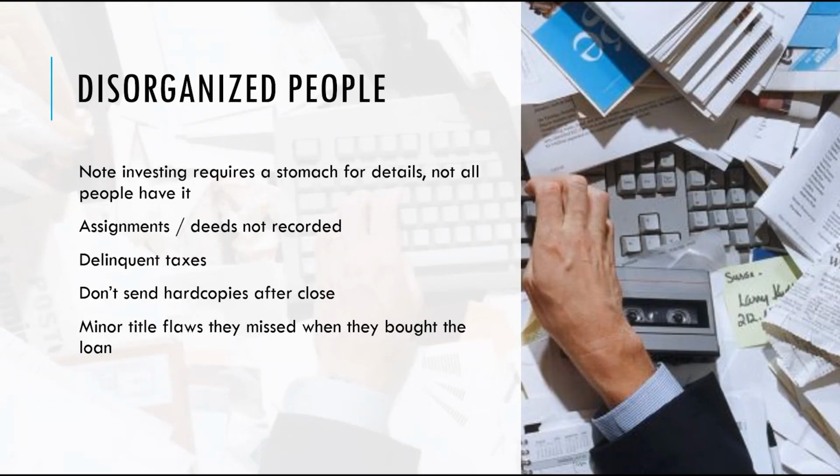Okay, the second bucket I put are people that are not necessarily crooks, but I call them disorganized people. So in note investing, really to me, note investing is all about being able to handle a lot of details. And just not everybody either has the ability or the stomach for it. I think it takes a certain personality type to really keep that stuff under control.